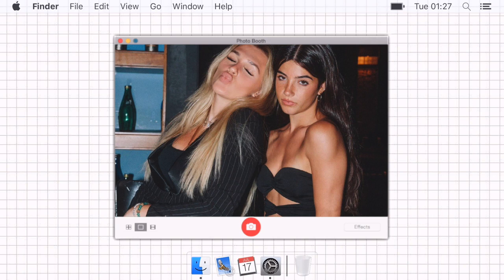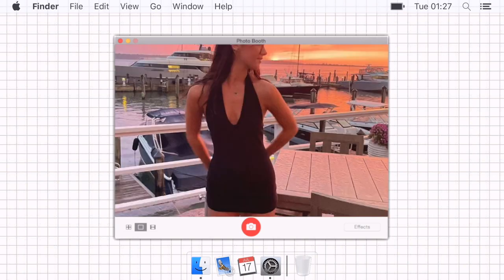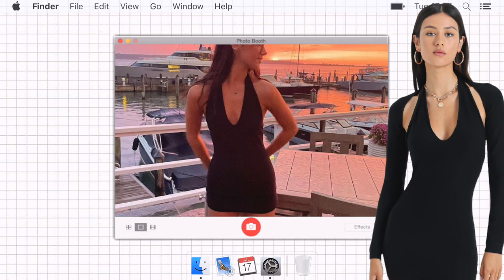Alright, so the last late night dress style thingy is this one. I love it, and guess what? It costs $58. Relatively cheap in terms of Charli's latest outfits.